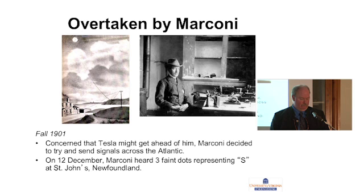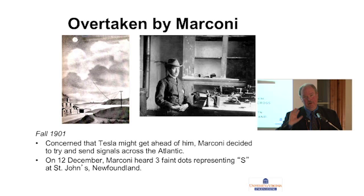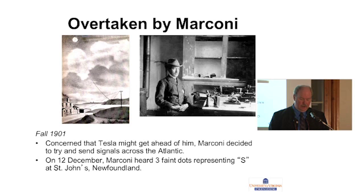Up to this point, Marconi had been working in very specific increments, 5 miles, 50 miles, 100 miles across the English Channel, and so he was doing it in a very measured way. Marconi decided that if he did not do this, then Marconi would begin to lose credibility with his financiers and with his investors. So, in the fall of 1901, probably at the last possible moment that the weather would permit it, in December, Marconi finally heard three dots that were sent from England, from Cornwall, across the ocean to St. John's, Newfoundland.